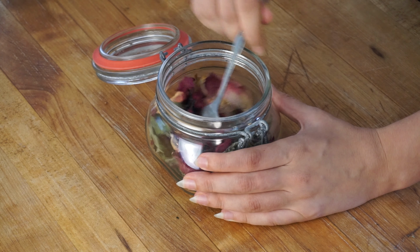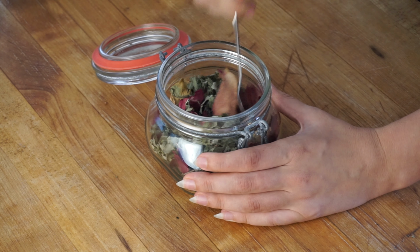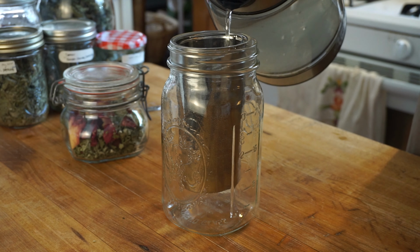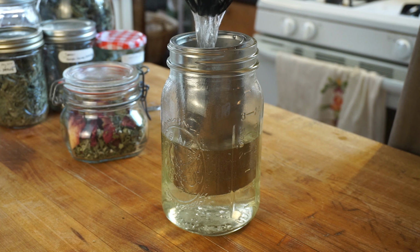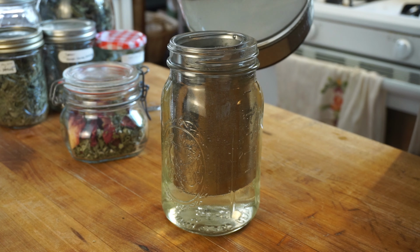I'm calling this a women's balancing blend because the intention of this mixture was to combine herbs that support health, balance, and wellness in the female hormonal system. I've been drinking a big cup of this every morning when I wake up, and I found that it's really helped with my cycle and pelvic floor health, and I've also seen improvements to my skin and overall mood.